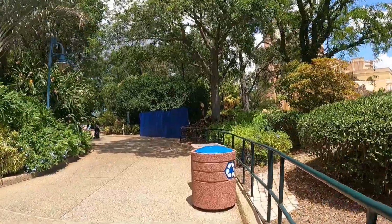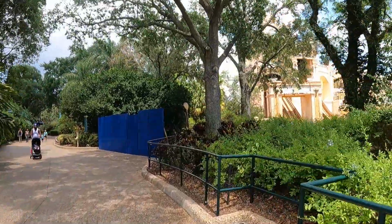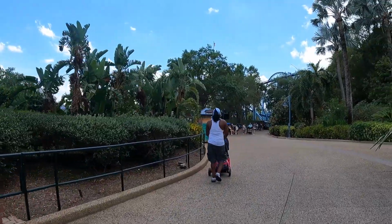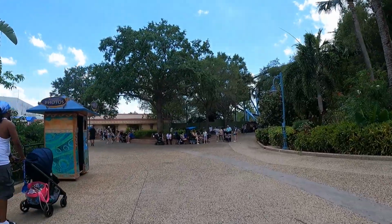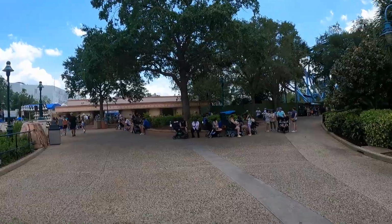We also have a construction wall right over here, but I would imagine that this is part of the refurbishment that's being used for Journey to Atlantis. Even though we can't fully loop around through Antarctica right now, we're still gonna go check on the area to see if we can see any new construction or new signs of the land closing. Then we'll head back around, get some food, get the camera, watch Pipeline.